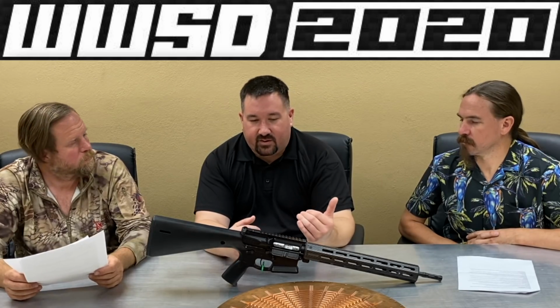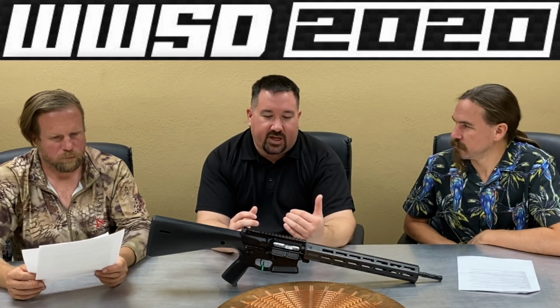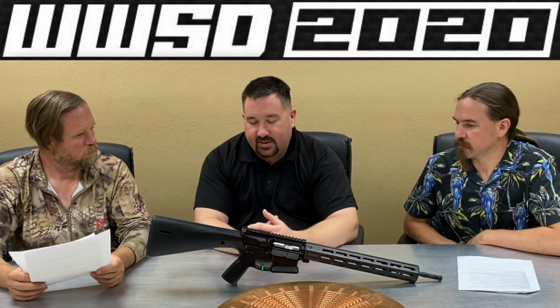Mil-spec triggers have a lot of overlap on engagement surfaces. In the cassette-style triggers, all those components are held relative to each other by the nature of being a cassette. If you have a two-stage or single-stage trigger with minimal engagement surfaces and you put it in this and you pull really hard on the trigger, or something makes it flex apart because of the plastic, it may not reset as it's supposed to.